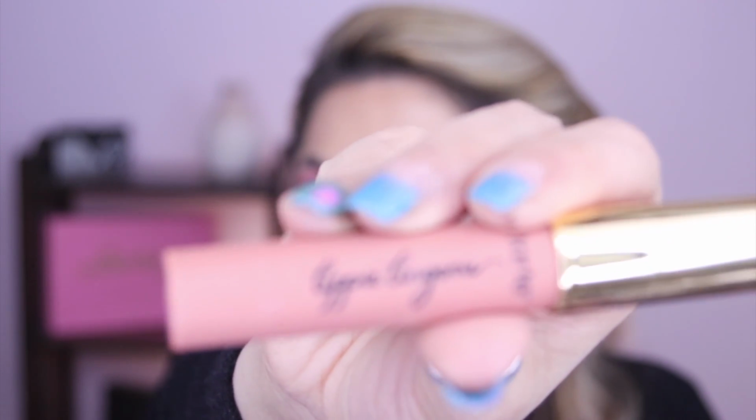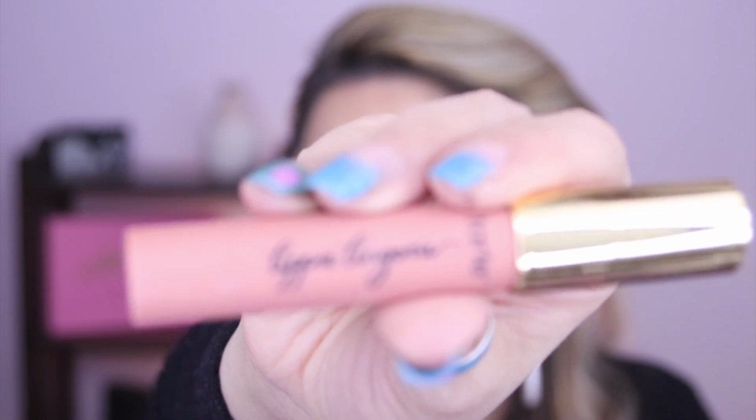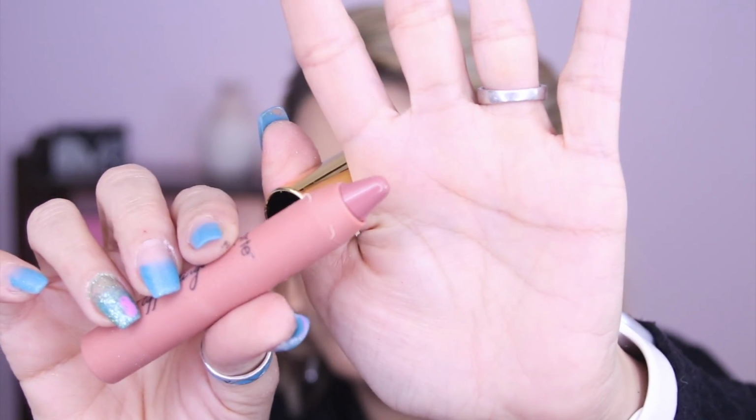For lips, I have this Tarte, it's called Lippy Lingerie. It's got a really nice light nude color. And it's supposedly, oh, it's a pencil. Check it out. So, I guess I don't need a lip liner. I thought I might need one. I guess not. I can use this as a lip liner.